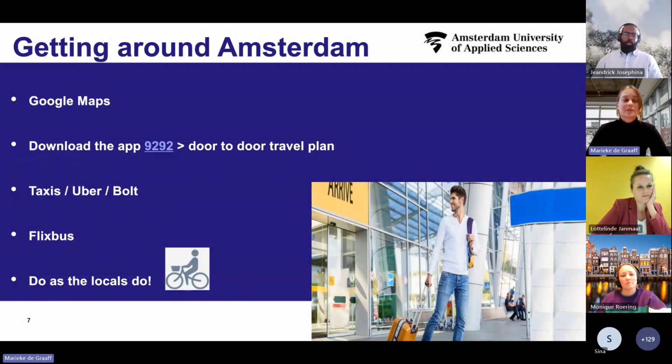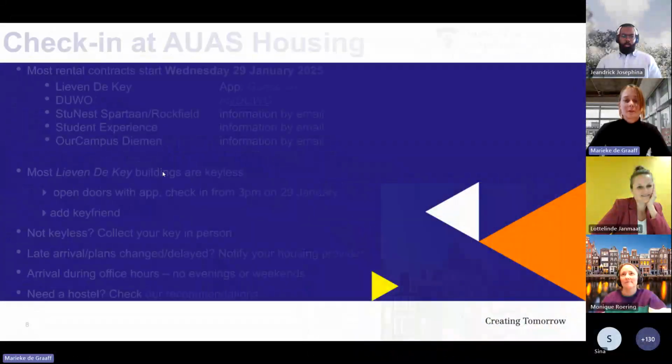Then to go around town, we advise you to do as the locals do, buy a bike or rent a swapfiets. This is the cheapest, most healthy and most fun option, I would say. Everyone does it and it's very convenient. Yeah, that's all for public transport.